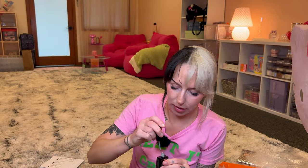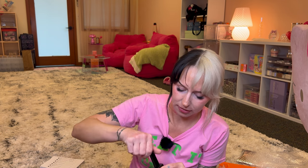Pretty, pretty. So I actually just threw away, when I moved in here, I threw away all my old stuff. So I don't have a silver. Don't mind my crazy hair.